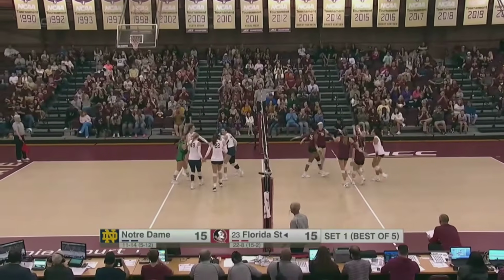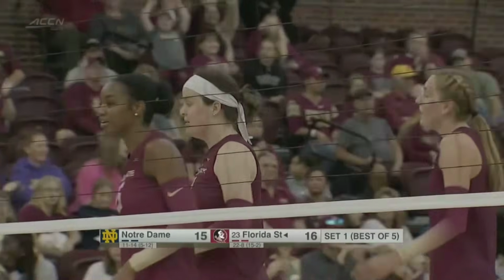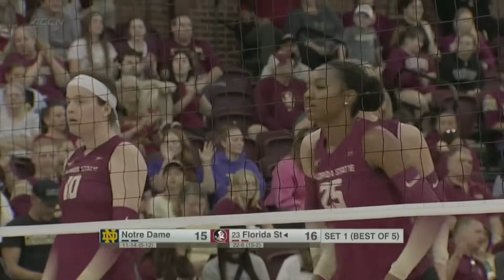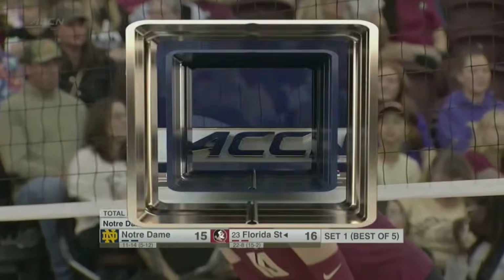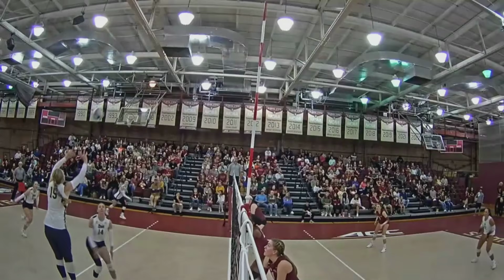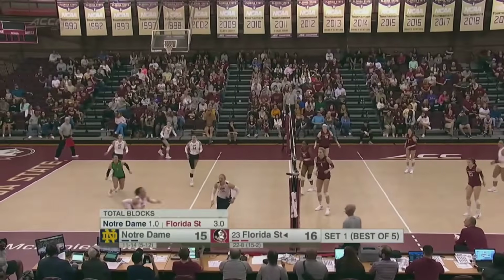There's a big stuff block for Maddie Snyder on the right pin. 15 big kills to spur Florida State in that reverse sweep again in Chapel Hill. And she's come away with a kill and a block here early. And we'll see if Notre Dame can come back with a few more shots off that block.